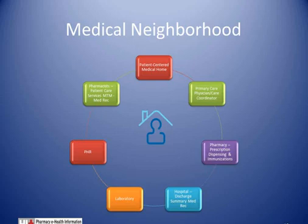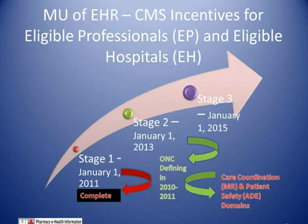Most important, we need to make sure that our patients, once they obtain an electronic personal health record, are able to receive this information, and we're able to have access to it and make recommendations for their care, and be part of the care. And that's the big message that we have within the medical home model.